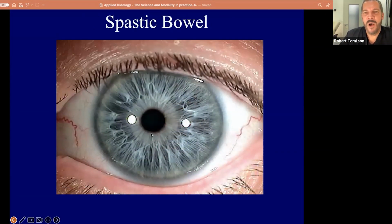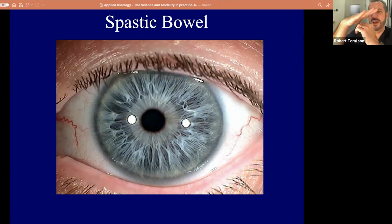A spastic bowel. You can see how this is a jagged line that goes around here. I'm drawing it out here for you. It should be fairly round, goes around the eye, and it should be 1/3 of the way out from the pupil to the edge of the iris. So this is over here. It's halfway at least. And then some of them, look at this one, it's pulled right in close like that. So this indicates the bowel. This is the outline of the bowel. It's called the collarette, but it's the central nervous system as well.